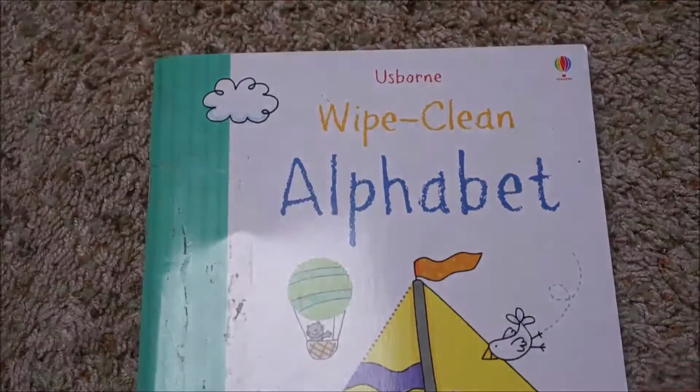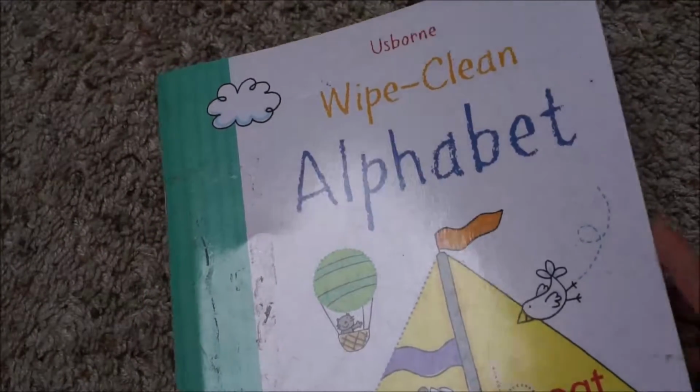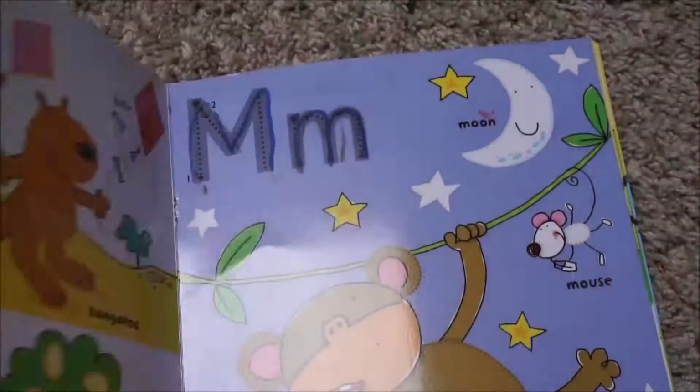My preschooler used this quite a bit this year. It's one of our Wipe Clean books. This one's alphabet, and we also have Wipe Clean numbers and telling time. And she just got a kick out of using it over and over again, writing her letters, erasing it, starting over.